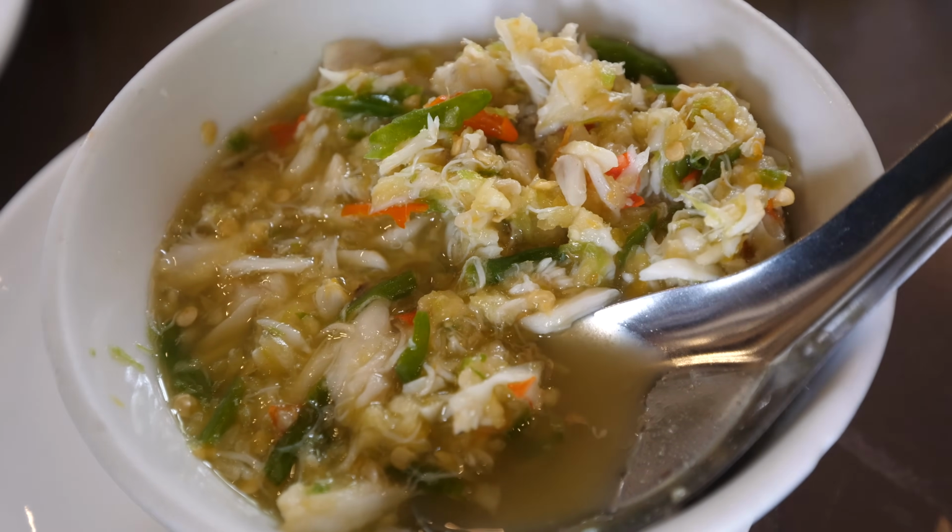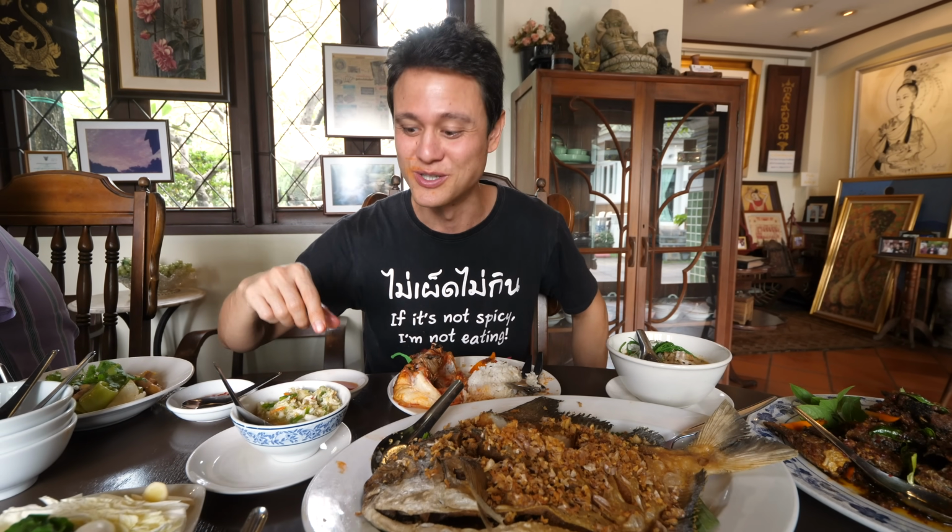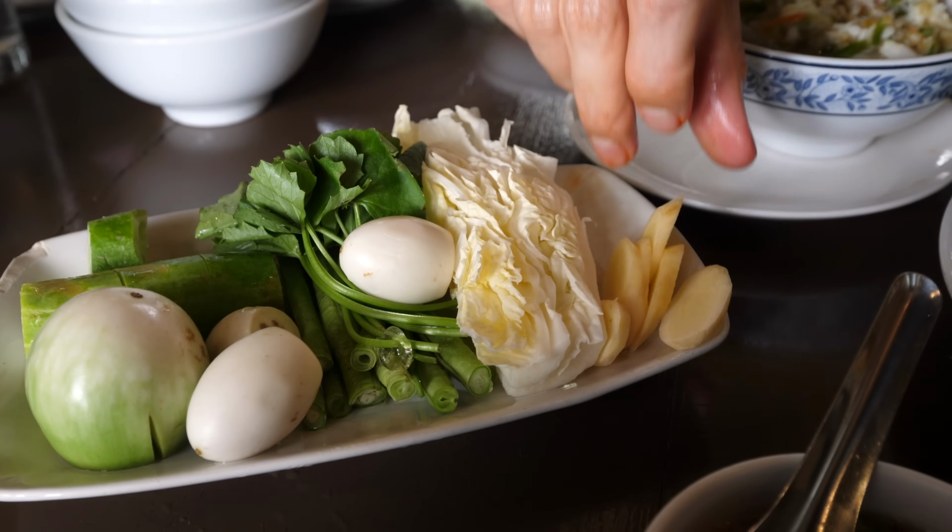It's a very mellow, citrusy sourness. You taste fish sauce in there, but also you taste salt because it's not such a pronounced fishiness. And then just the silky strings of crab and chilies in there. One of the best veggies and dips you could possibly have.